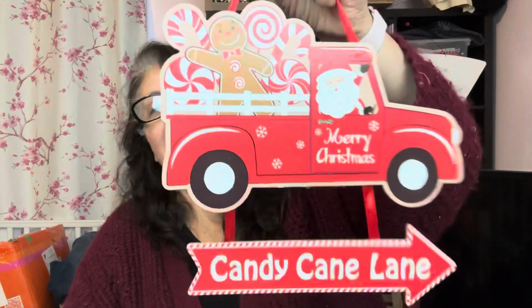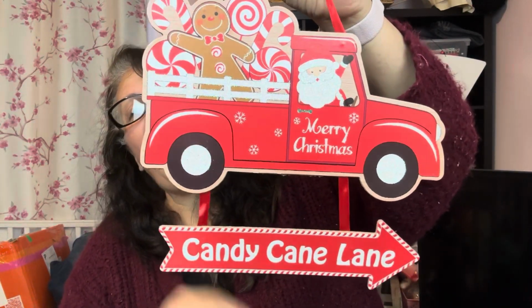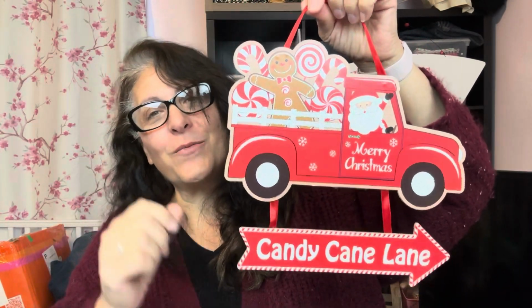And lastly, I picked up this amazing sign. I love this Candy Cane Lane sign. I think it's just wonderful.